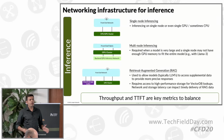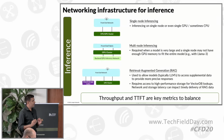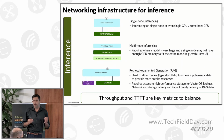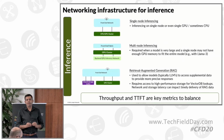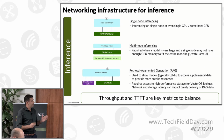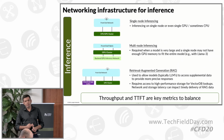Now, we don't have time to go into RAG in a lot of detail, but I'll just talk about the network context. RAG generally has a vector database involved. That vector database is stored in shared storage nodes and requires high performance, low latency access into those vector databases.